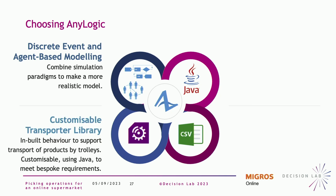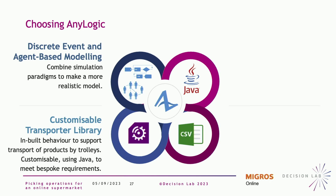One specific piece of functionality that's crucial to the model is the transporter. So we use the transporter library and we customized it quite heavily. We require trolleys to transport the products around the warehouse, and the logic is very nuanced. We'll see more of that later. So it's particularly important that we could go to the low level of Java coding to specify the behavior in the transporter control block.